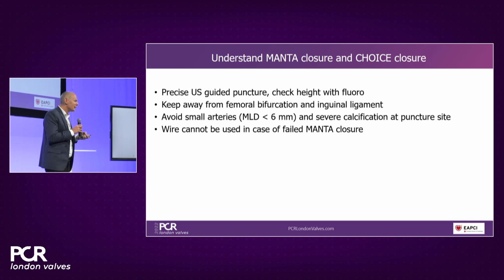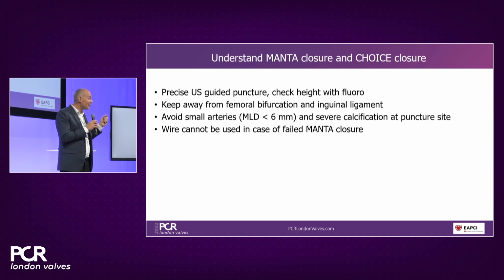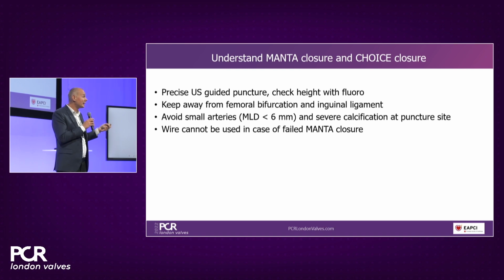So in summary, we have to understand the MANTA closure and, of course, the CHOICE closure trial, which is a great trial. Precise ultrasound-guided puncture is very important. It's probably more important with the MANTA than with the ProGlide. I would still recommend that you check the height of the puncture with fluoro. You can see the femoral head with the ultrasound, but I still recommend checking the height, because especially if you're starting with ultrasound-guided puncture, it's easy to puncture too high, because you want to see your needle in the ultrasound. Then we have to keep away, as Nicolas showed in his initial slides, from the femoral bifurcation and the inguinal ligament, so the sweet spot is sometimes quite narrow.